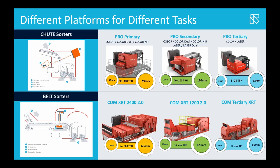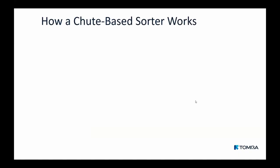In the bottom row, you can see common configurations for X-ray transmission. Here we need a nice stable platform, so we use a belt. But again, different size sorters, different engineering for different particle size ranges. Maybe a quick video that illustrates how a sensor-based sorter works.